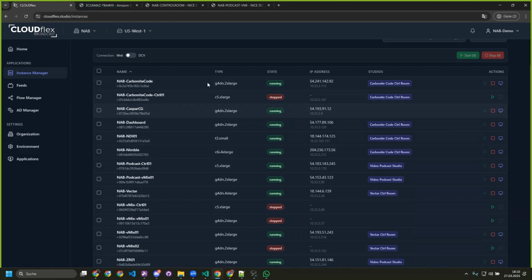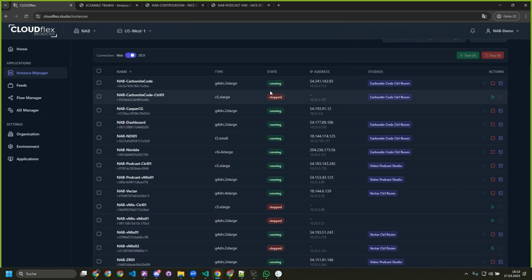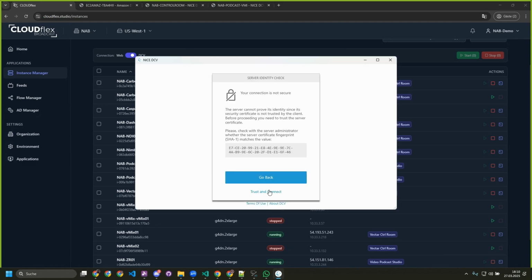I know a lot of people also love their DCV access directly. So for example, if you switch the switch up here to DCV, and then you hit, let's take this one, you hit the button again. What happens is we will open up the DCV client that is installed on your system natively.